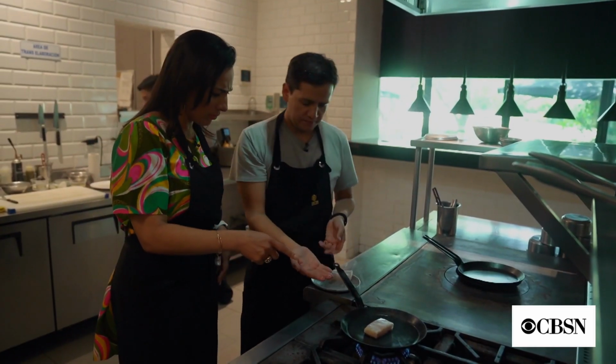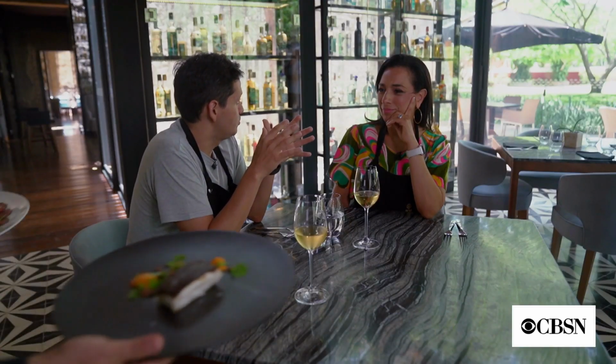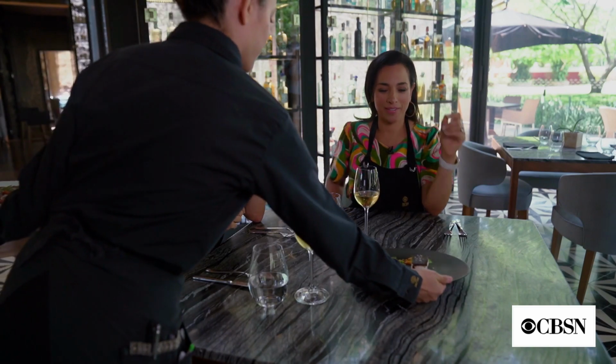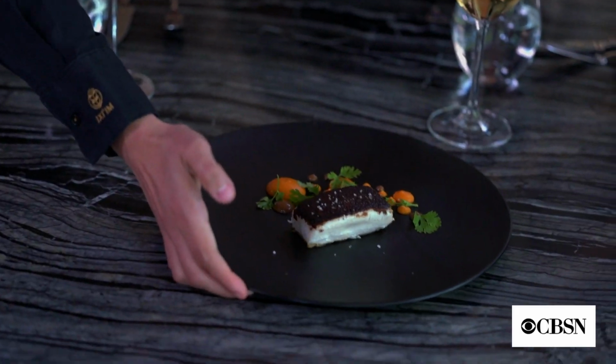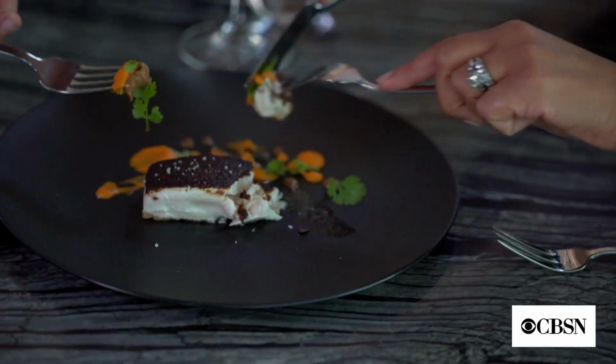And cook it only from one side. Like escolar, a buttery fish from the Gulf of Mexico. Yummy. Here it is. Proven when I gave it a taste. These flavors, what are the main line flavors? Look at you, just digging it up. Look at you.